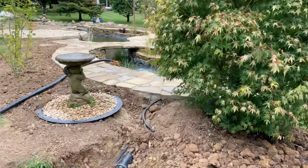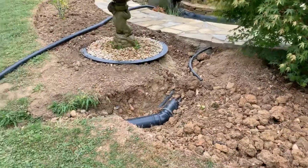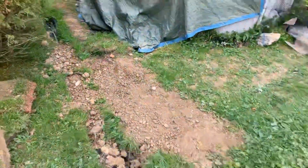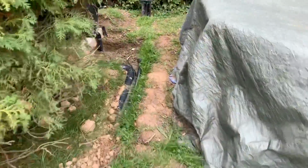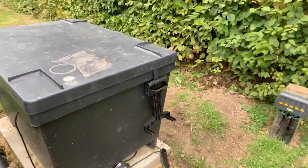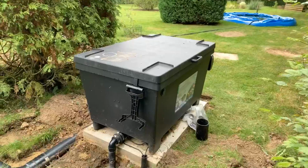Now you can see exposed still is the 4-inch pipework from the filtration. This is all solvent weld running underground here. There's a couple of conduits in there for cables and things as well. And this is the filtration system. This is a Screenmatic 140,000, which is the biggest in the range.